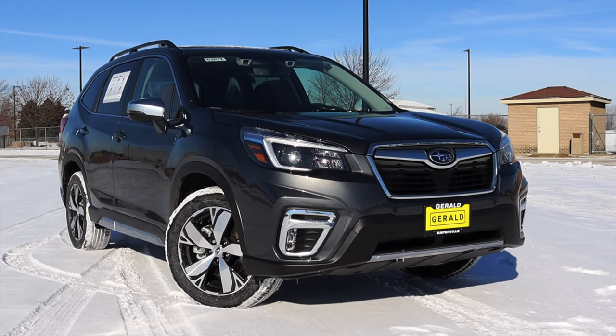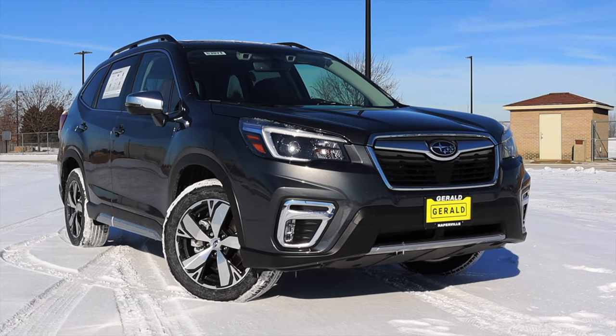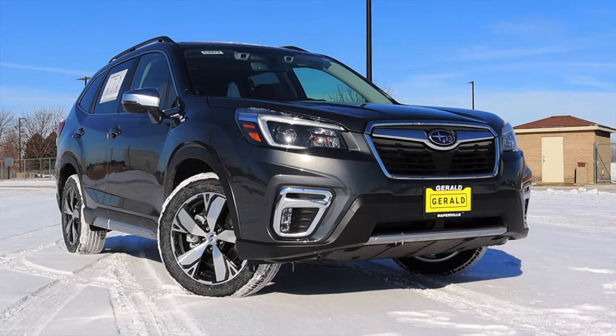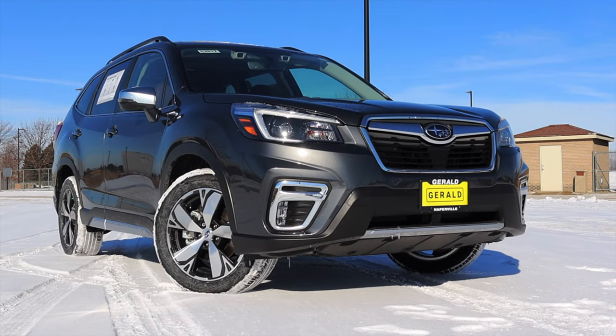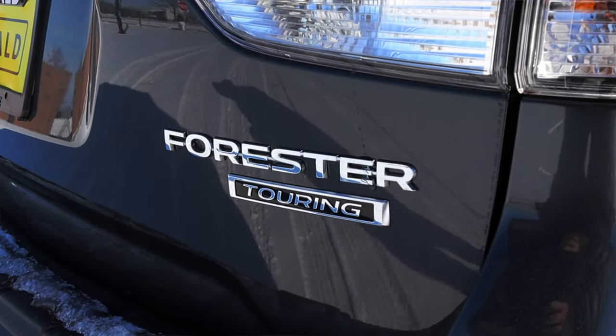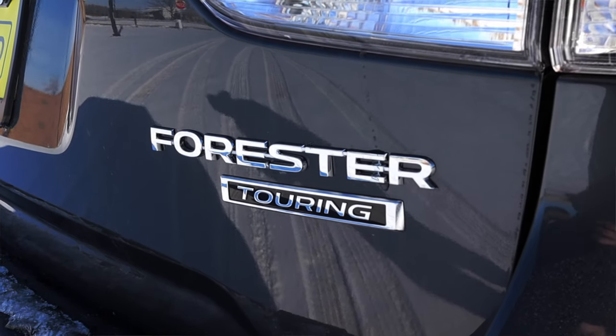Now, I'm super excited to be driving this here Forester for a couple of different reasons. First of all, I love Foresters. Back when I first got my driver's license, I wanted a first-gen Forester so bad, and unfortunately, I never got one, but maybe I can live vicariously through this one. But the second reason I'm super excited to be driving it is because this is the touring model. It has a lot of bells and whistles, and I'm excited to show that off for you guys.